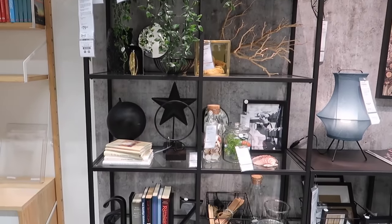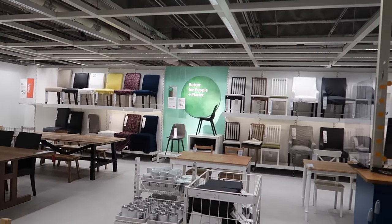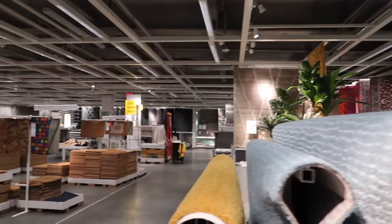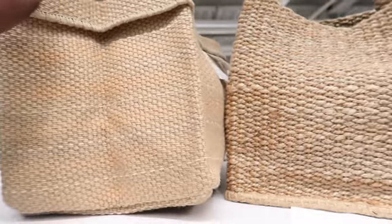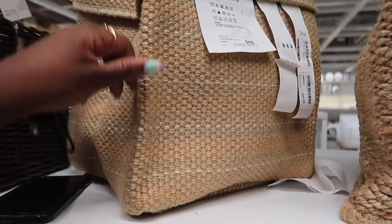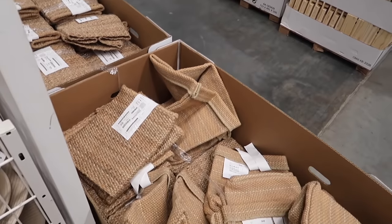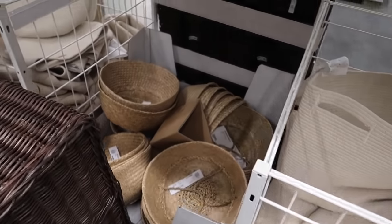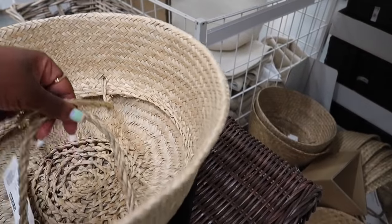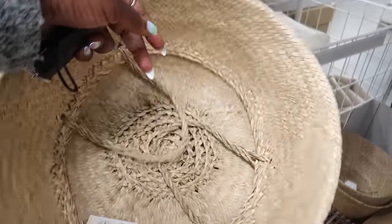Even this is really nice. And then the collapsibles. I'm gonna have to get some of these. These are cute. Oh, once you pop it open.